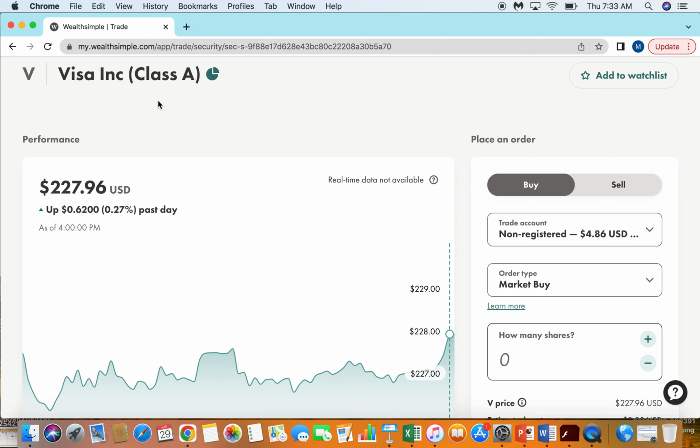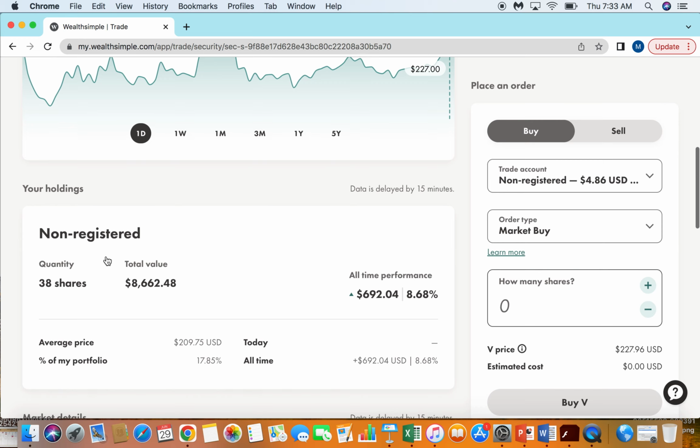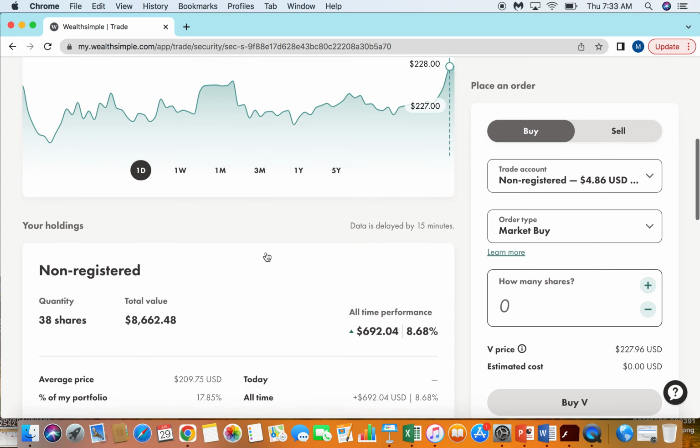I think they just have a fantastic business model, global company. In addition to growing with the overall economy, they have additional tailwinds as people go from cash to card. They trade at a relatively reasonable valuation, around 28-ish times earnings, and they've been growing their earnings per share at a compounded double-digit rate for like a decade straight. So I think that's going to continue.